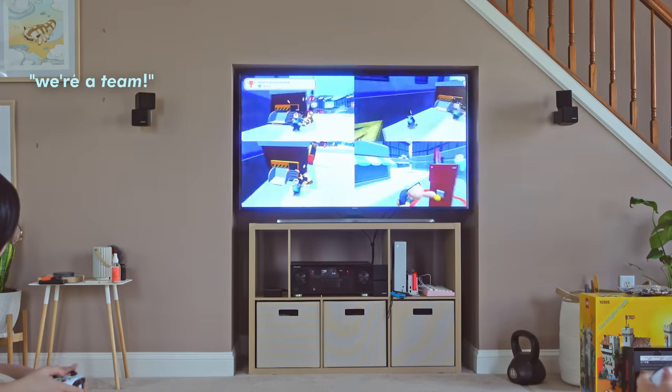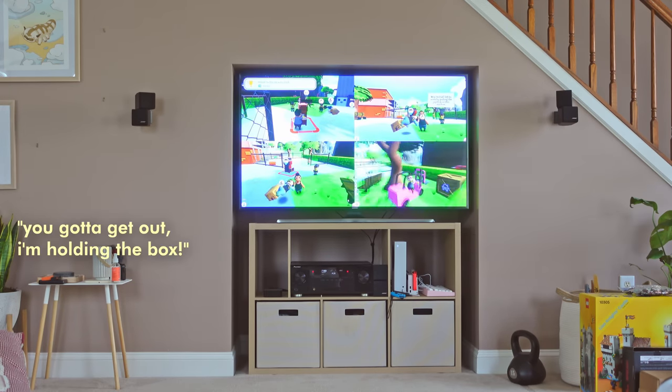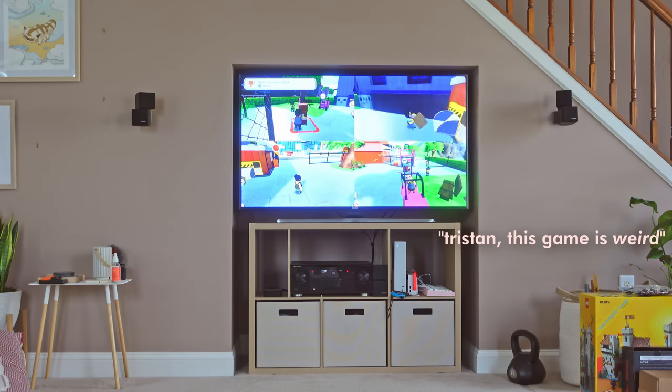That's my box. What? That's my box. We're a team. Missy, you're slowing me down. Look, look to me. You gotta get animals in the box. Just, this game's weird.